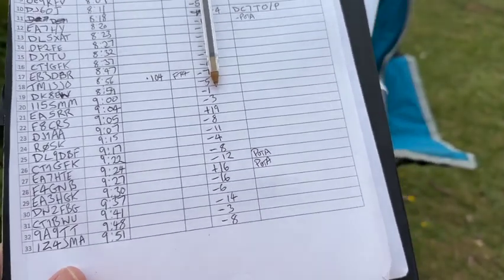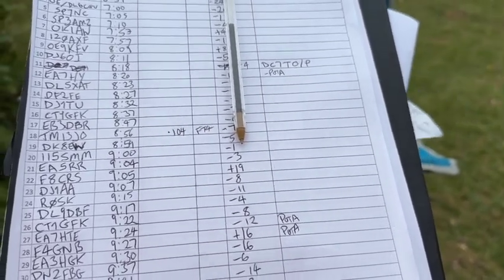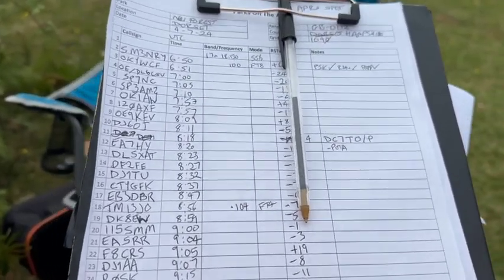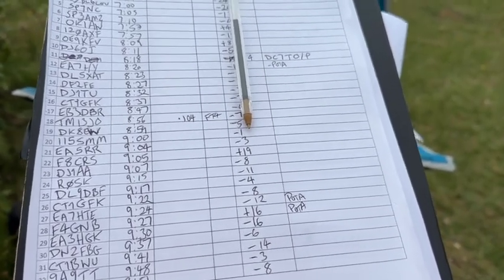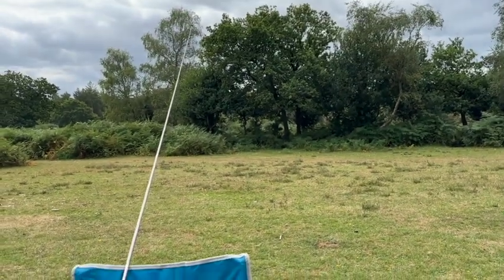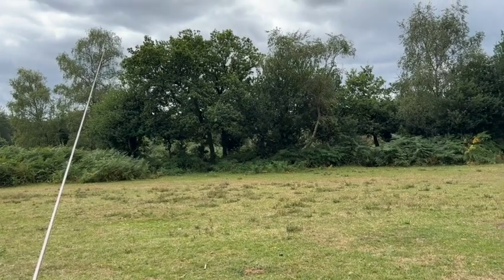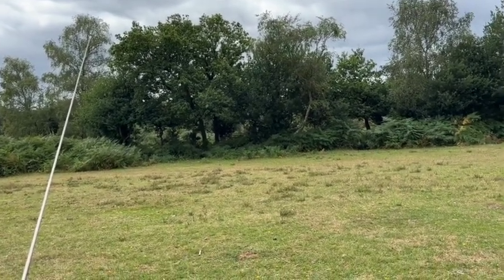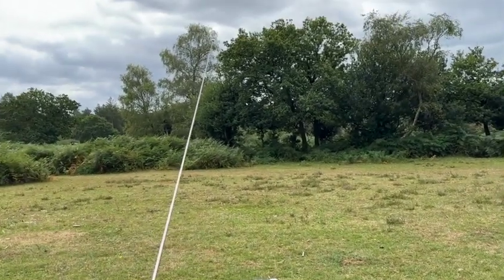Met some lovely people, been chatting to lots of nice people as they've been passing by and inquiring as to what I'm doing, and also seen some lovely horses. Some are roaming the New Forest, as well as those that are ridden on saddles. So yeah, really nice area. I'm definitely coming back here again.